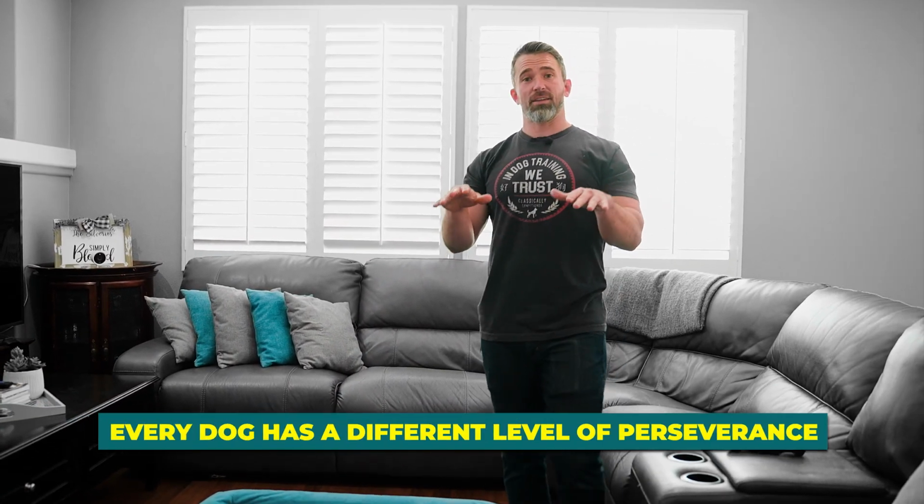We also have to think about perseverance. Every dog has a different level of perseverance. Some are willing to work very hard for something. Others will give up easily. So if I notice a dog is putting in effort, but they're not doing exactly what I want right away, so in this case, she wasn't completely on the bed, I'm going to reward that effort so she knows that she's going to be able to win.